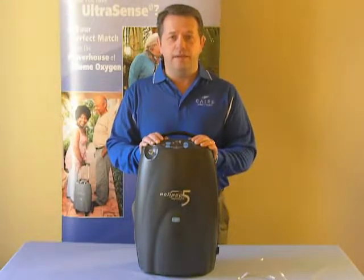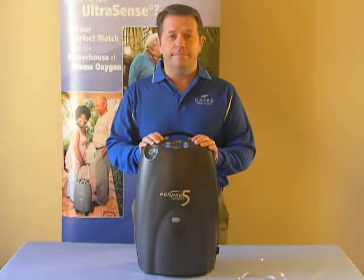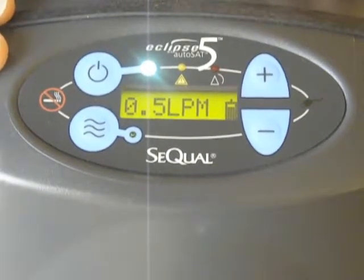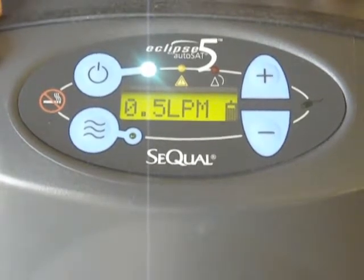Today we're going to be talking about and featuring the Eclipse 5 portable oxygen system. We're going over the clinical capabilities of the Eclipse 5. These capabilities make a huge difference in a patient's life. First one is rise time, second one we'll go over is pressure sensitivity, the third one AutoSat, and the fourth one will be the super boluses.